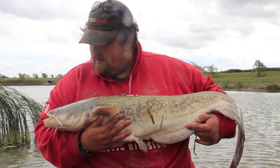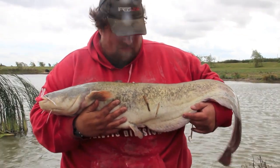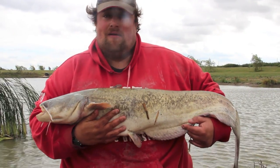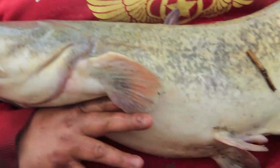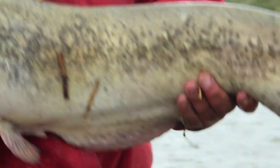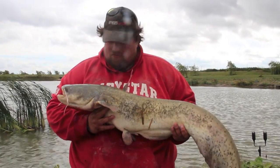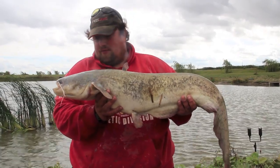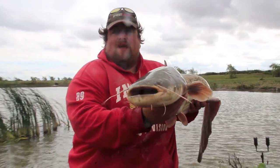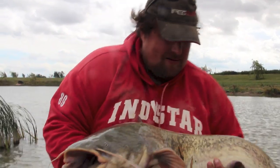Well, this has just given me the best fight I've ever had with an English cat. It was awesome. Real good scrapper. Didn't even make £20, it's probably about £18. But I'm really happy with that. What a cracker. Went from a day ticket late, caught in the day, straight on the worms again. I just cast out after that little one and it ripped straight off. That's a proper cat. Got to be happy with that. Let's get her back now.